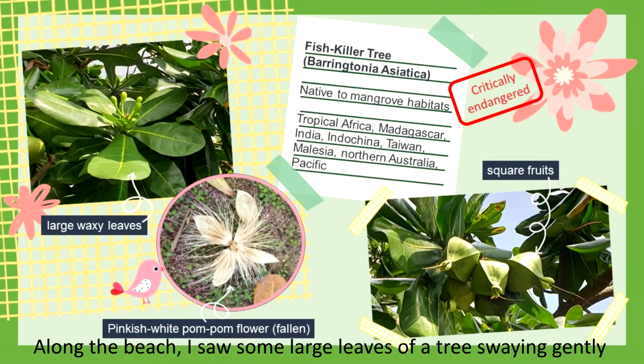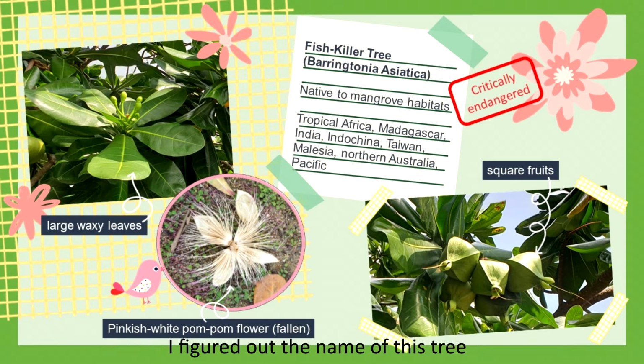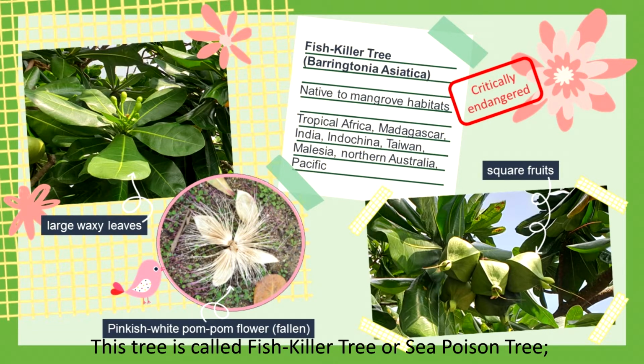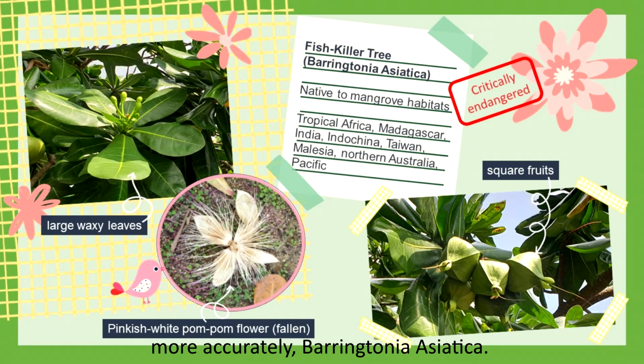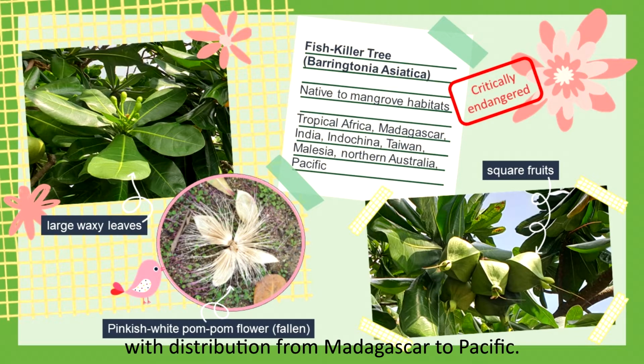Along the beach, I saw some large leaves of a tree swaying gently with the wind, reflecting the sunlight off its waxy surface. I figured out the name of this tree with the help of the Google Lens app. This tree is called fish killer tree or sea poison tree. More accurately, Barringtonia asiatica. Barringtonia asiatica is native to mangrove habitats with distributions from Madagascar to the Pacific.